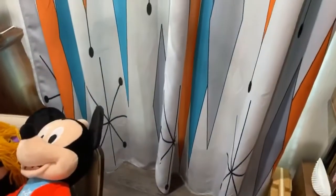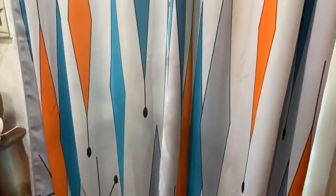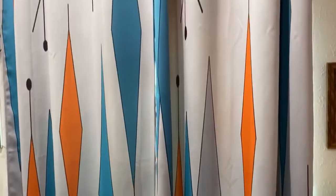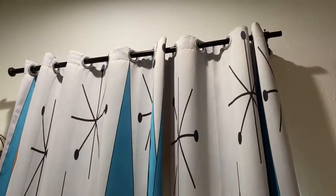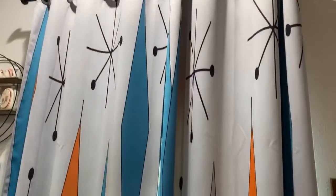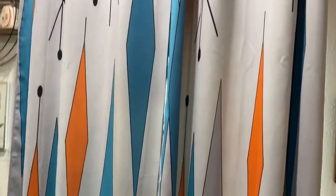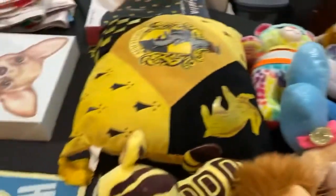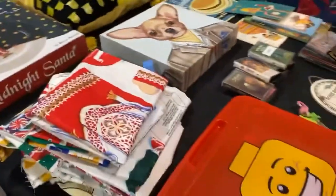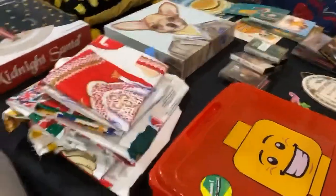By the way, I finally have 2 matching panels. Amazon did what they needed to do and sent me 2 that matched. I was going to say odor blocking. It's not odor blocking. It is blackout. Blackout curtains. So kind of fits our mid-century modern motif. All right, let me go over here. We are almost done. Y'all, I have 5 thrift haul videos to shoot.